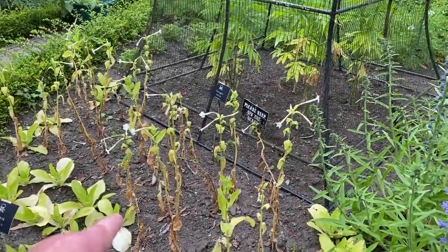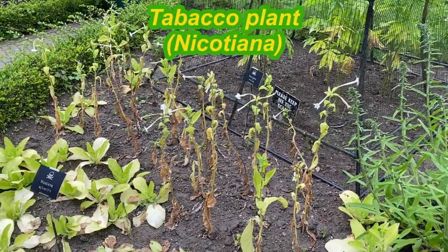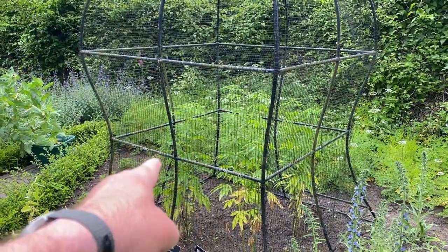The biggest killer plant in the world, Nicotiana, and that's the tobacco plant, and another banned plant in the UK behind there, the infamous cannabis.